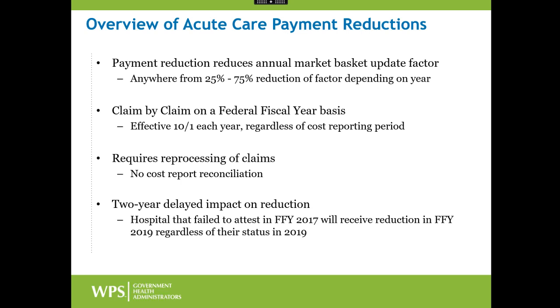The other important thing to understand is this is not cost report related. It's on a claim by claim basis, on a federal fiscal year basis. So what that means is this payment reduction is going to take effect 10/1 of that particular year in question, regardless of what type of cost reporting period you have. And furthermore, it's not going to require a change in how you report your costs or DRGs or anything like that on the cost report.